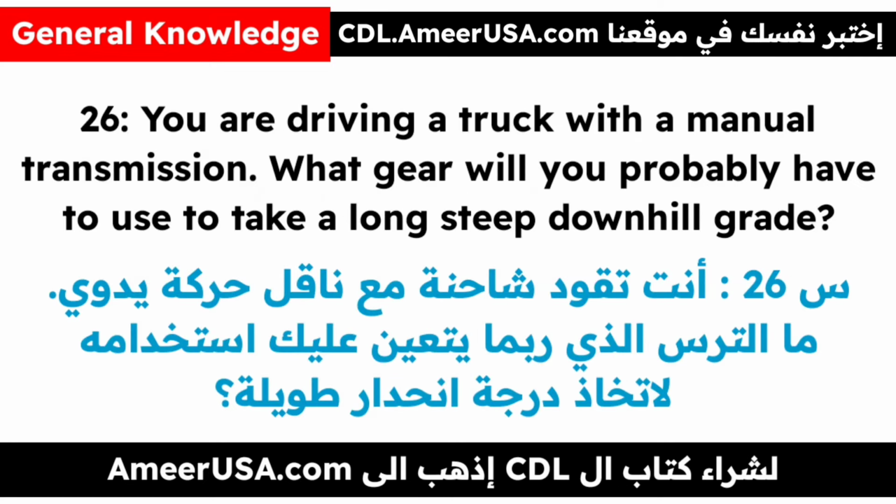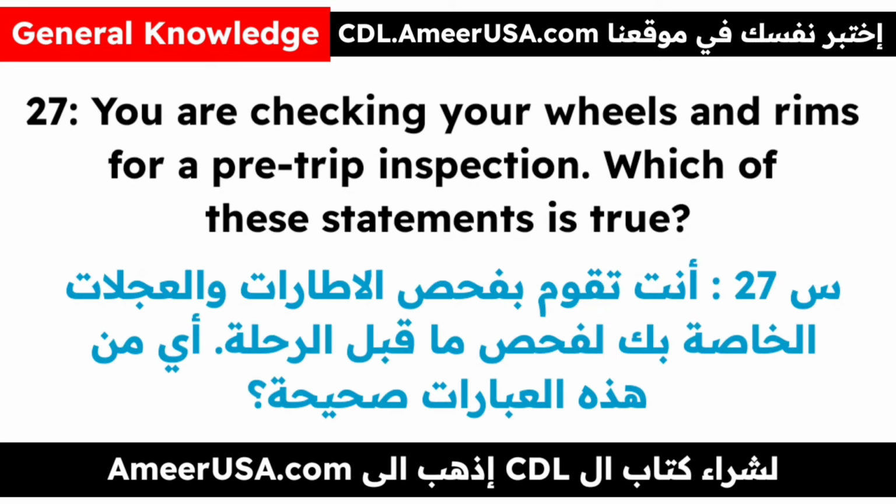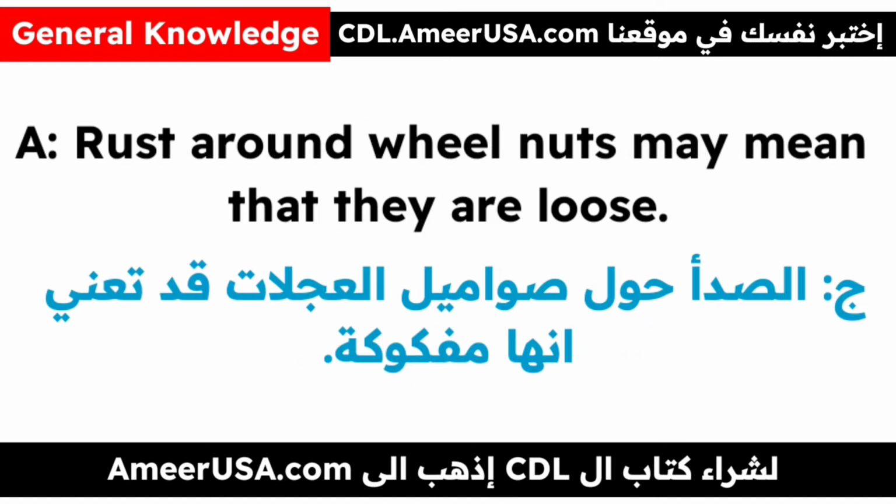Question number 26. You are driving a truck with a manual transmission. What gear will you probably have to use to take a long, steep, downhill grade? Answer. A lower gear than you would use to climb the hill. Question number 27. You are checking your wheels and rims for a pre-trip inspection. Which of these statements is true? Answer. Rust around wheel nuts may mean that they are loose.